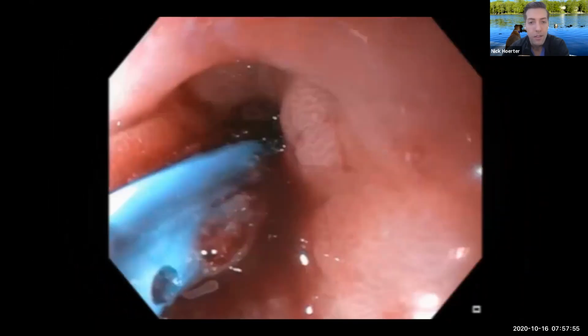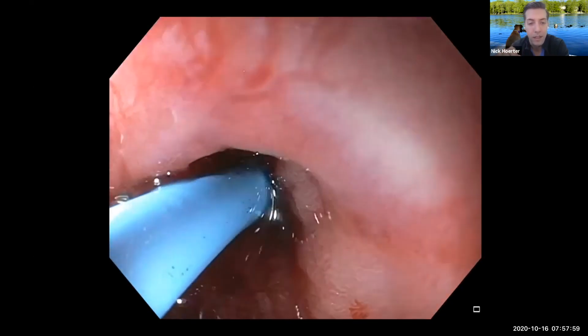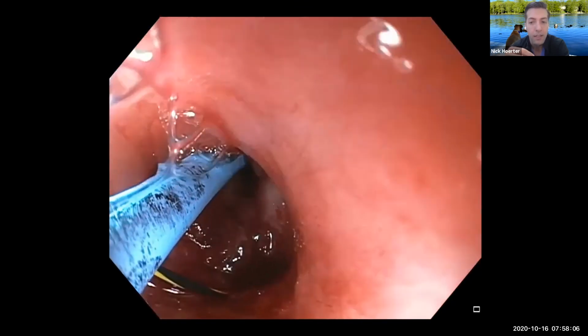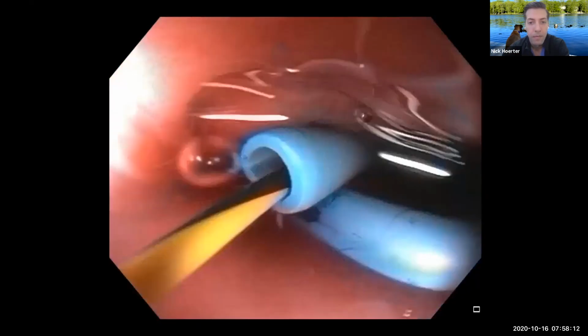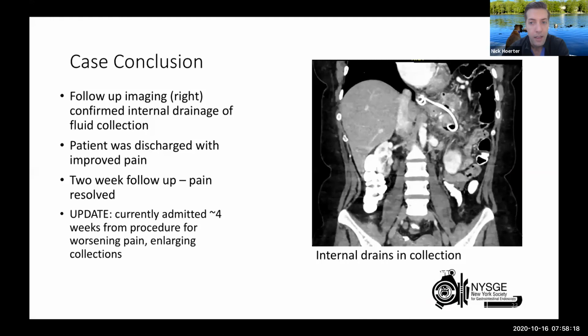And then 2 plastic double pigtail stents are placed through the fistula into the collection. And the idea being that the collection can drain internally through these stents, and then the stents will allow the tract to heal. And this is the final fluoroscopy showing the stents in place. And follow-up imaging, just documenting the stents are in that collection where we expect them to be.